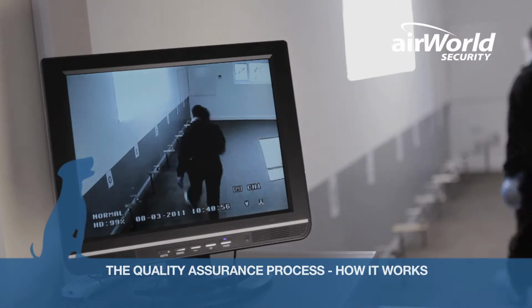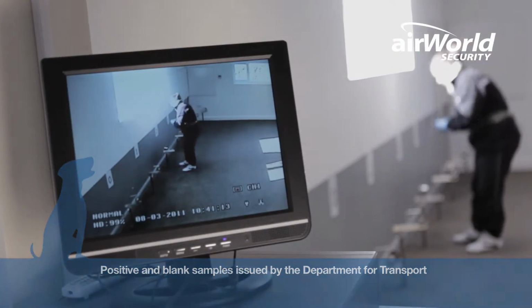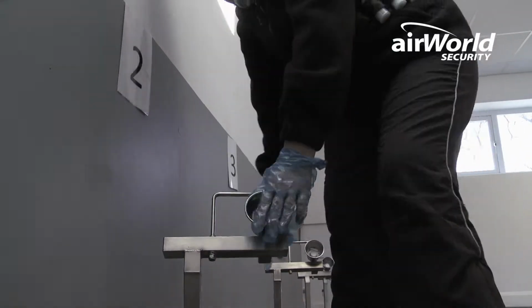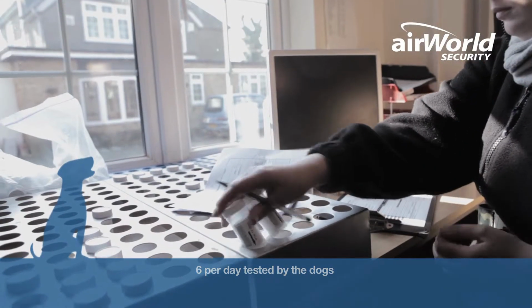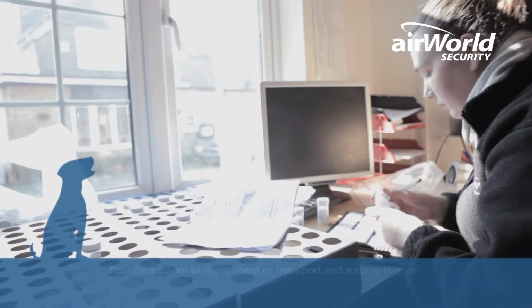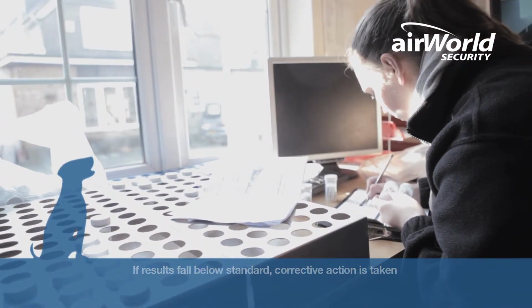Quality control is an essential part of the whole process. One aspect is in the form of positive and blank samples issued to us by the DFT. We are unaware whether they are live or not, and we are required to analyse 6 samples per day, send the results to the DFT, then they tell us whether we were right or not. If the standard falls below a certain detection rate, we will be required to take some corrective action.